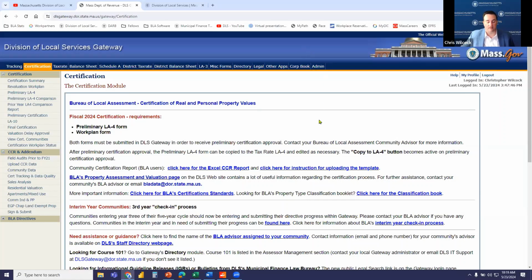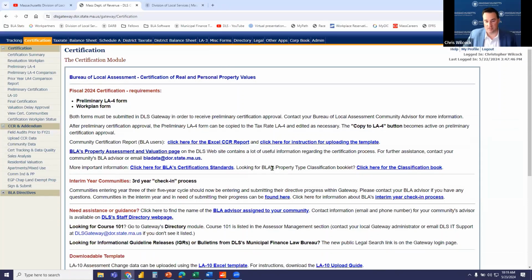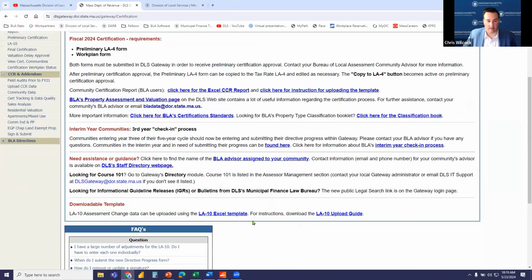So every year, the staff at BLA goes through this page. We add any links, whether it's a CCR form, maybe some templates. All of this stuff is reviewed every year. And as we get into the 1st of July, this will be all updated. Some things are ready to go now. But every year you should come to the landing page and see what has changed and what kind of information would be helpful for setting valuations for the upcoming year.